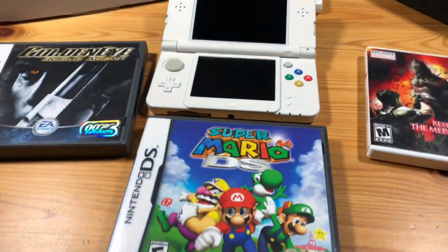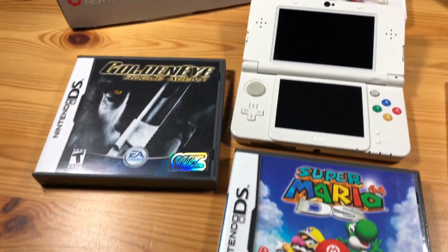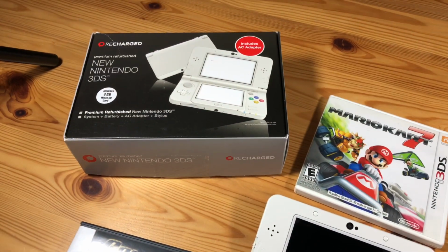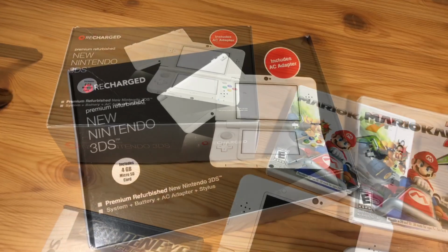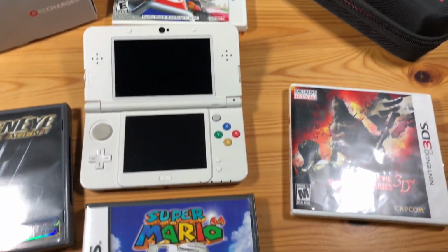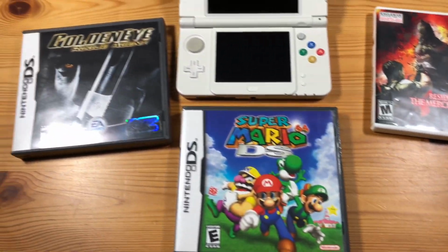Today, I'll be answering the question, should you buy a Nintendo 3DS in 2023? If so, which version should you get and why? Tips and advice about purchasing a Nintendo 3DS and some of its awesome features like the Nintendo 3DS camera and so much more. Also, showcasing 3DS and DS gameplay. Let's get straight to it.